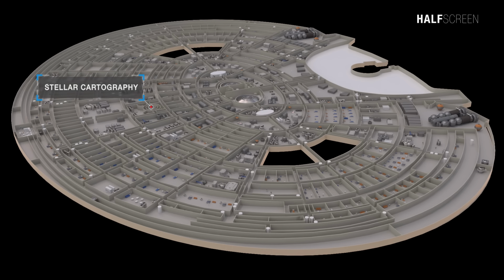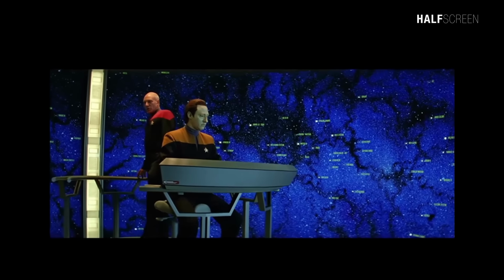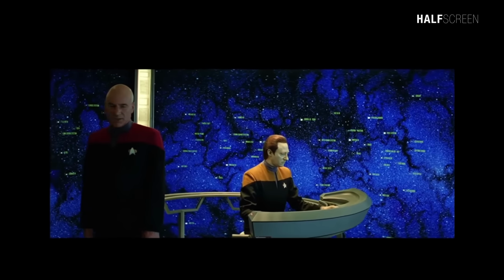for the stellar cartography. Now, if that's true, there has to be some connection with the Amargosa star. Data, give me a list of anything that was affected by the star's destruction.